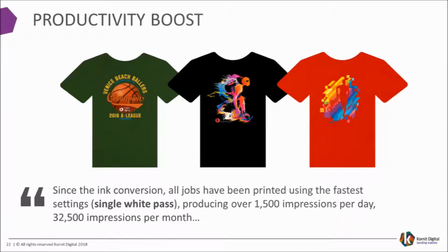If we talk about productivity, the Storm can produce roughly 1,500 impressions a day, which means you can print over 30,000 impressions per month. The advantage of digital over screen technologies is that you don't need long runs. It's for one-off prints or short run lengths.